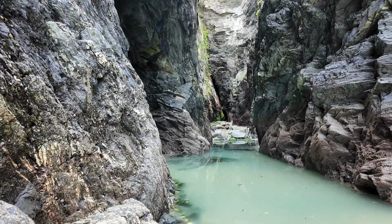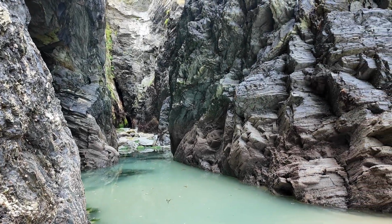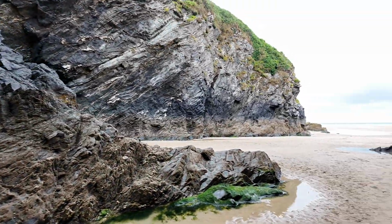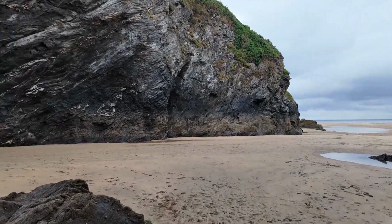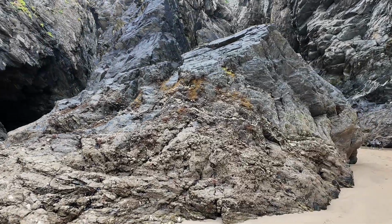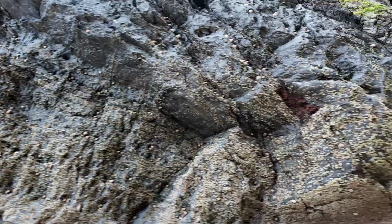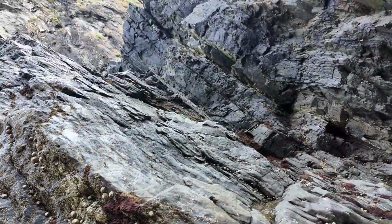But I believe it's down around here somewhere. But anyway, it could be just around the corner here, so we're going to have a look. So if you come down here, make sure that you check the tide times, because when the tide is in, folks, you cannot get anywhere near this. It's unpassable. I'm trying not to get you on video.